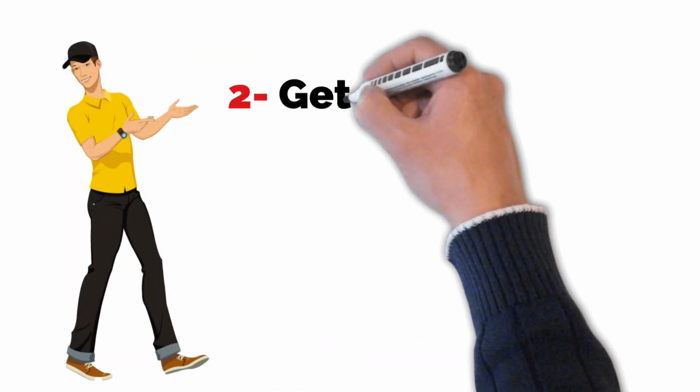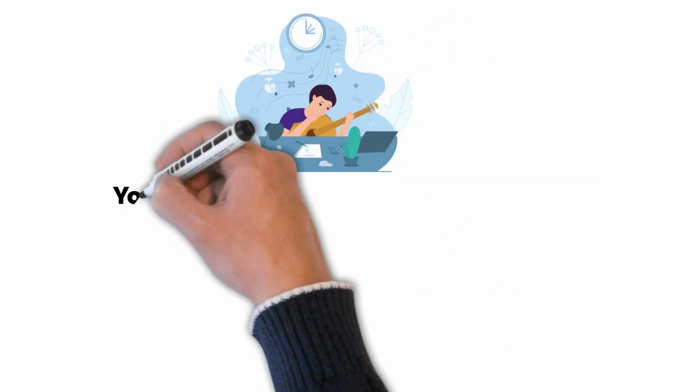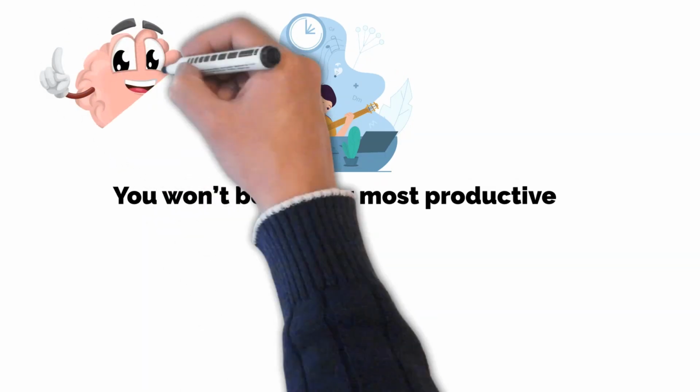Number 2, get to know your brain's peak hours. Unless you're a morning person, sitting down to study at sunrise probably isn't a good idea. You won't be at your most productive. Instead, it's better to know when your brain is at its maximum performance level.